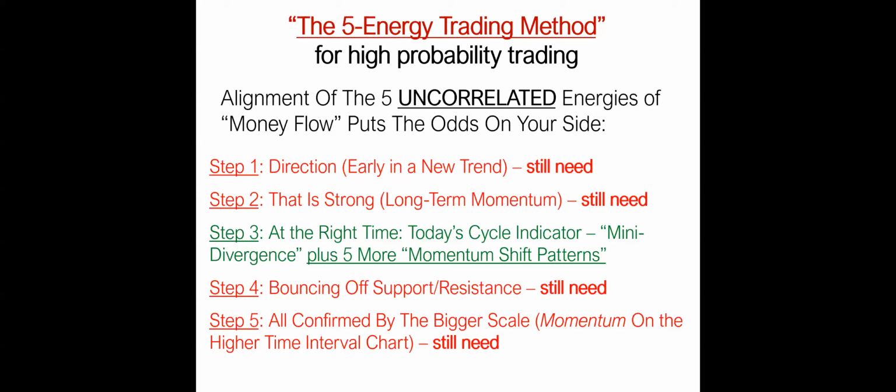Because, well, think about it. If you're going long on a short-term time frame, you look over at the long-term time frame and momentum is bearish, do you really want to trade against bearish momentum on the longer term time frame? No, you do not. So the method is very robust and adaptable. It works pretty much for any market.